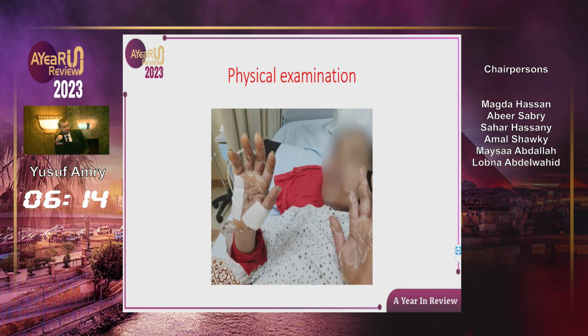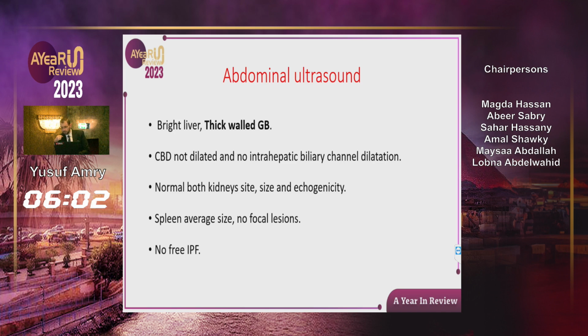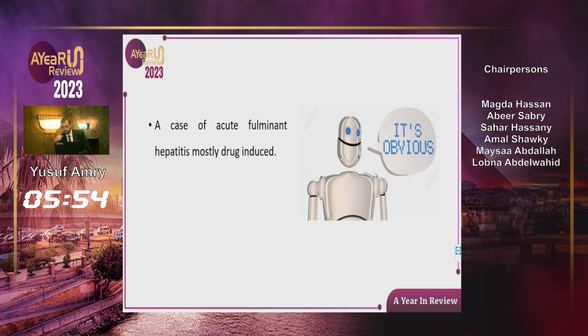This is the pattern of skin exfoliations involved in this patient. Her regional examination was unremarkable. Her abdominal ultrasound showed evidence of acute hepatitis in the form of a thick-walled gallbladder. Otherwise, it was normal. Okay, up to now it's obvious: a case of acute fulminant hepatitis, mostly drug-induced, as the patient had Augmentin following her fever.